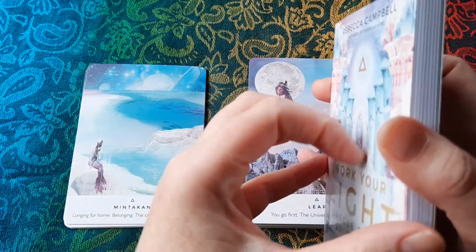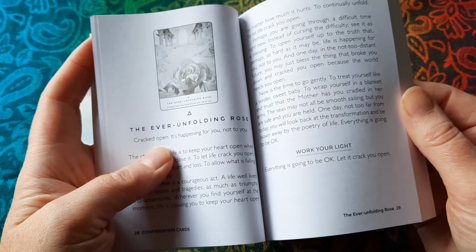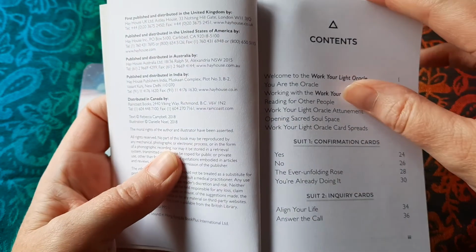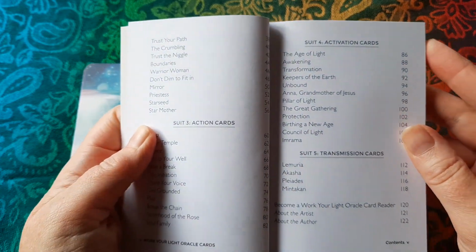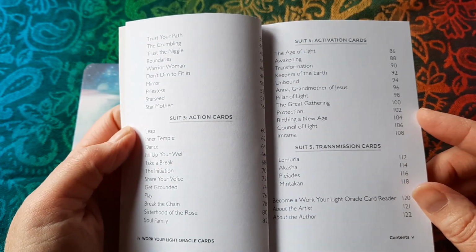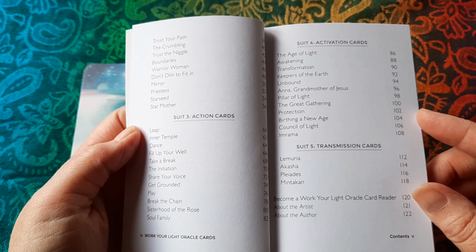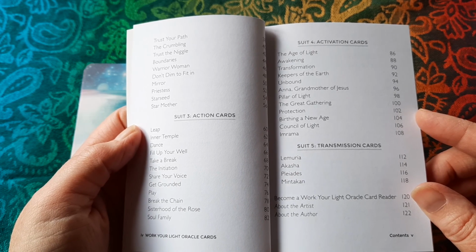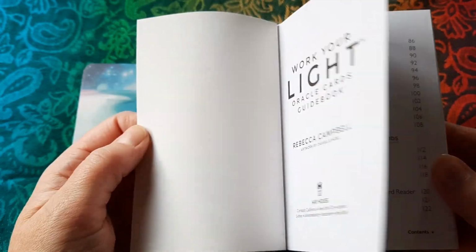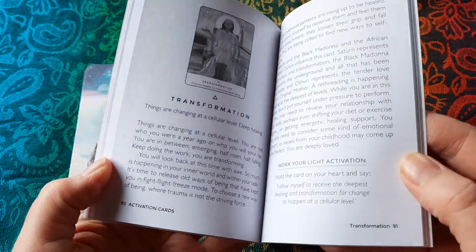or there's no index. So when you look up a card in the book, they're organized in their little suits. As I say, you have the confirmation cards, inquiry cards, action cards, activation cards, and transmission cards, ordered in that order. So you have to remember which section of the deck the card comes from, which isn't always completely obvious from what's written on the card. Or you just flick through the whole book to find the card. I think it would have been more helpful if there was an alphabetical index or the cards were numbered so you could find them more easily.